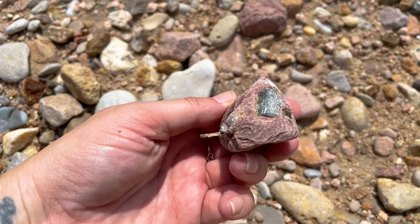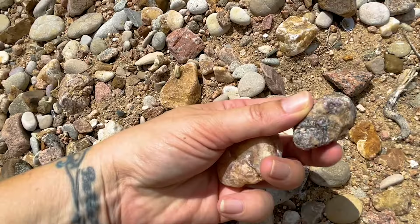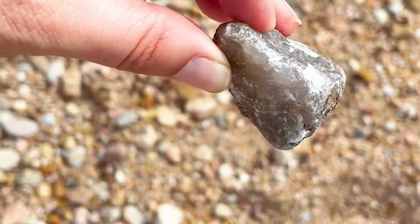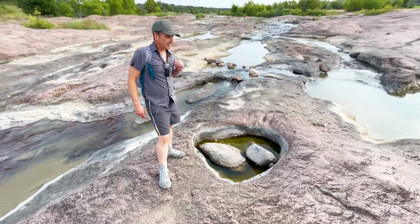So other than Llanite, there's some really cool stuff you can find here. There's all sorts of quartz: amethyst, citrine, smoky quartz, raspberry quartz. But there's some beautiful smoky quartz. We found fossilized coral, pyrite, possibly some petrified wood, and even gold is found in this area.